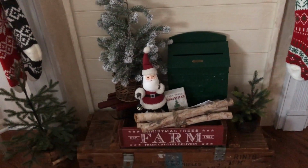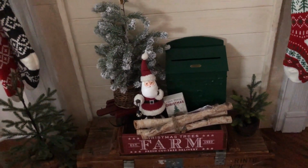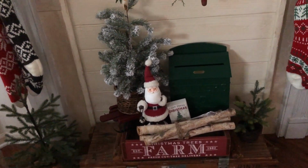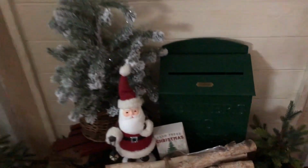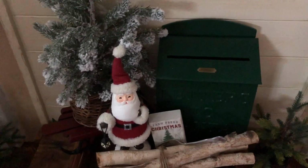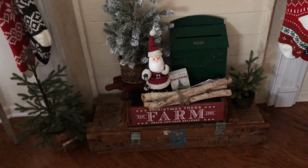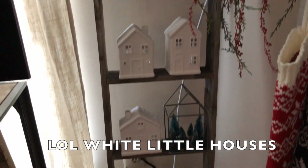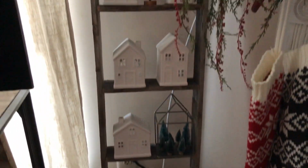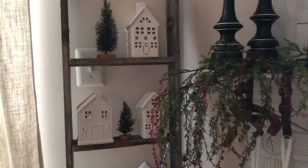And down here I just put Santa, the trees, you know, birch wood. That's it. And the mailbox from Hearth and Hand, I think last year, 2 years ago, I'm not sure. Anyway, that's what I did down here. I thought that looked cute too. And then on my barn ladder, I just put the white trees. I thought that looked cute too. And they look really cute when they're lit up at night. I didn't light anything up, but it looks really pretty lit at night.